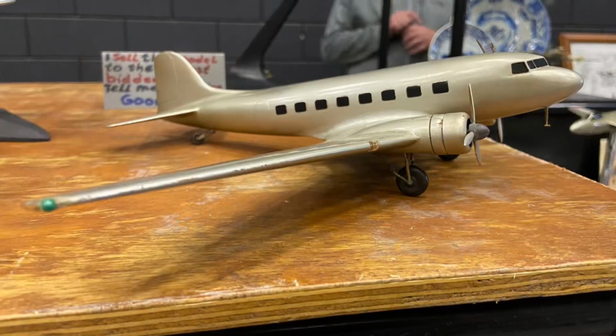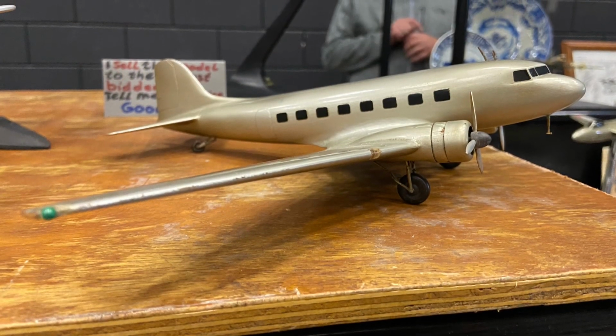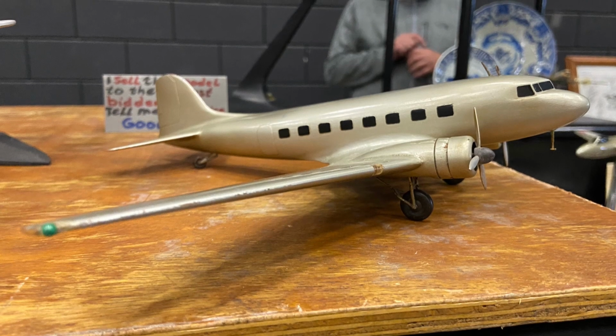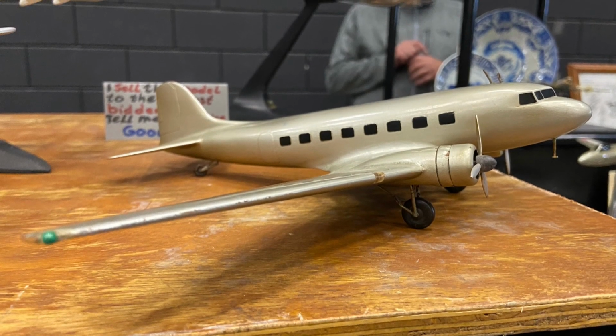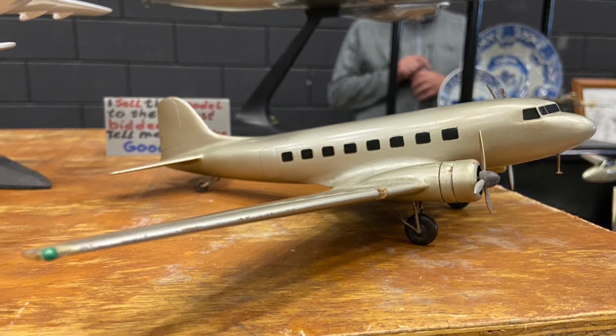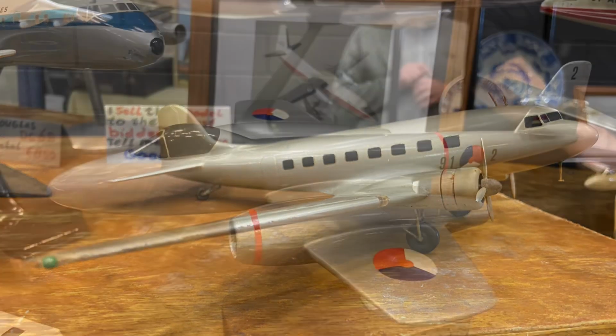This is a nice, I'm going to say it's a Nomoto style model. It's made of wood. It's 1/72nd scale. It's very beautifully done. I think the price was around 300 euros. It didn't have Nomoto's name on the underside.